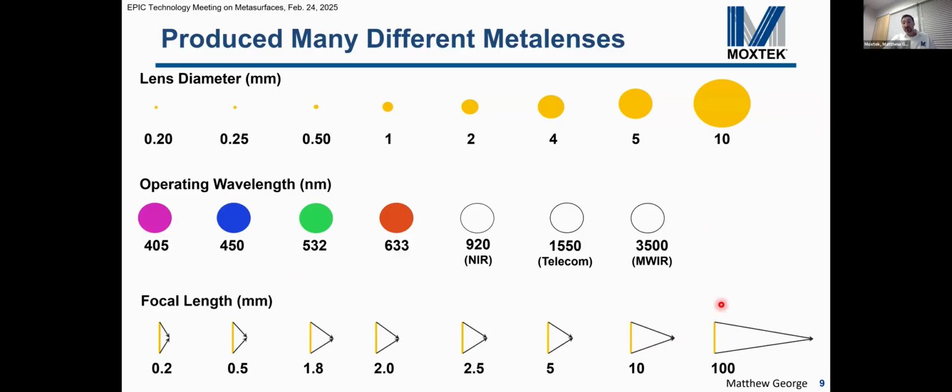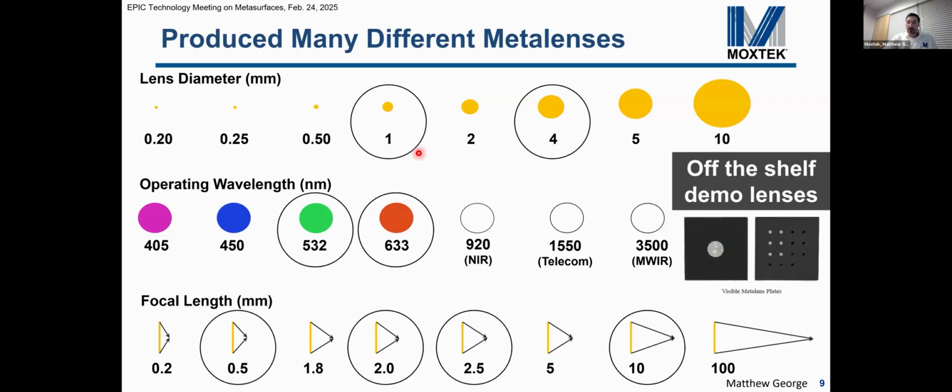Currently, it's difficult for businesses to explore the possibility of incorporating meta lenses into their optical systems because meta lenses are generally available on a custom order basis only. So to make this kind of evaluation easier, Moxtek is making visible and eventually near IR meta lenses available off the shelf for benchtop and integration testing. So these circled samples are what we're initially offering, and other options should be available later this year.